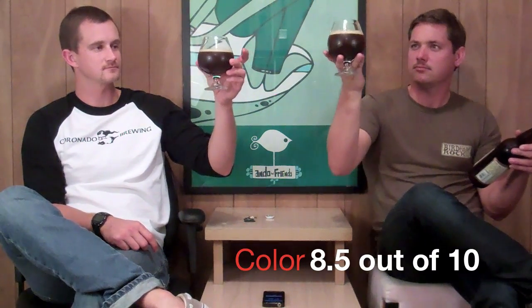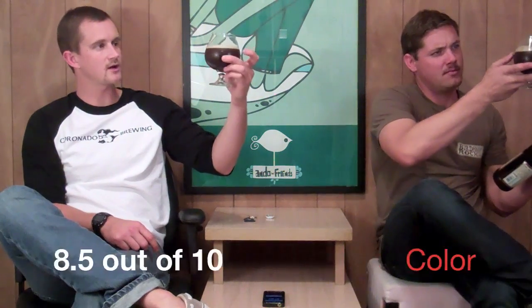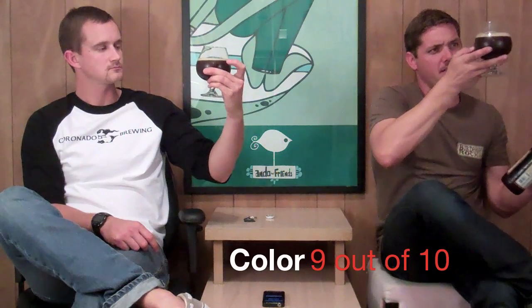It almost smells like a wine, dude. They're getting into that really cool specialty kind of beer. Color on this thing is going to be an 8.5 for me. Really nice dark color. Yeah, I'll give it a 9, dude. It's pretty dark. The head's really kind of small in this one. It's not really a lot of bubbles.